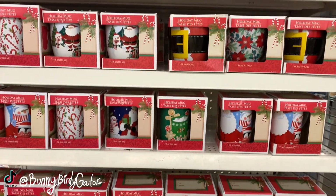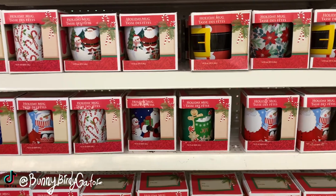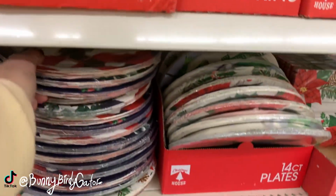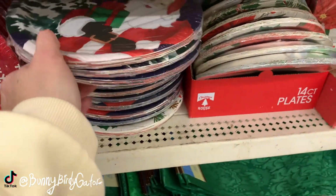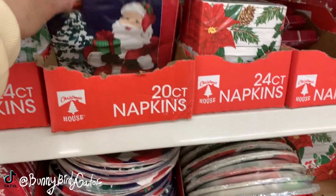I know it can get expensive, but you can get a nice mug, you know, maybe put a little gift card in it or some candy or some makeup or something little just to show that you're thinking about that person. Good teacher gifts. I know teachers probably have a lot of mugs though.